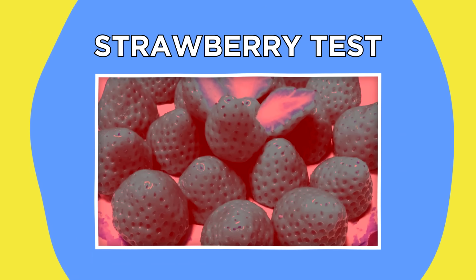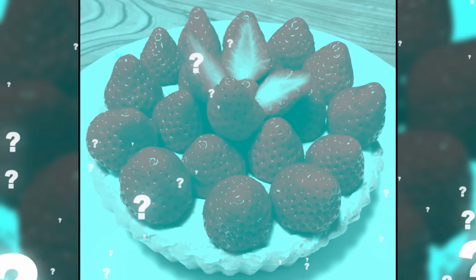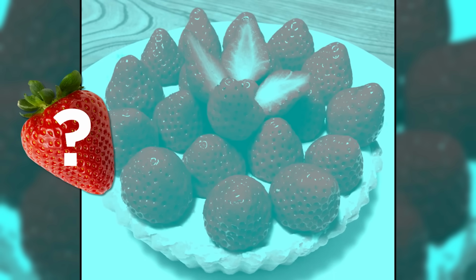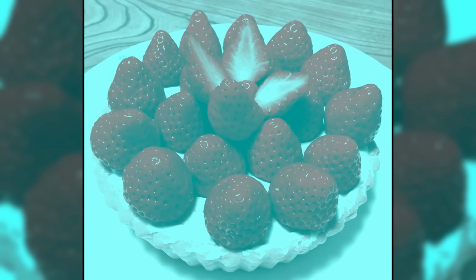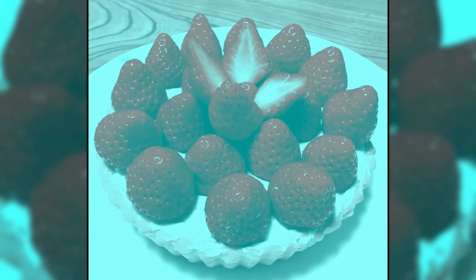Strawberry test. Take a look at this delicious strawberry tart. Before you start drooling, what color do you think those strawberries are? They look red, right? Wrong. You might expect them to be red, but this image contains no red pixels whatsoever. So those juicy red strawberries are actually gray.